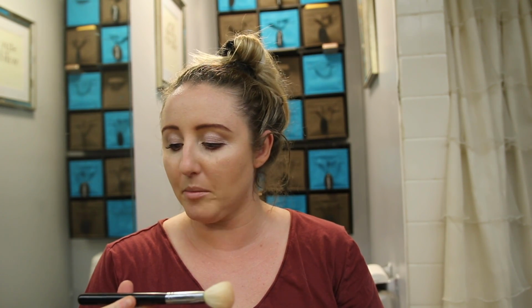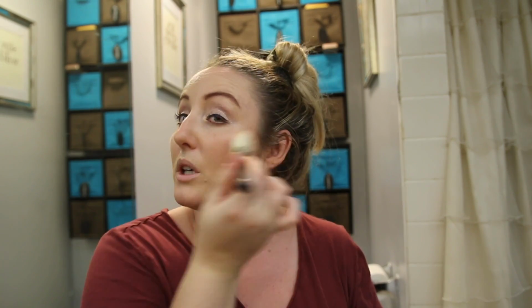Alrighty, blush time, which again, so excited about. This is absolutely gorgeous. I'm just using the Sigma F40, and I'm a swirler. I don't use one particular shade. I just go in, swirl it, tap it. That's nice. I feel like you don't get as much color payoff with the blush as you do with the bronzer, so you can be a bit more liberal when you're going in. Also, because the center of my face is so much more red than the outer edges of my face, I tend to sweep my blush up like this because I feel like it balances out all the red undertones. Where is my lip liner?